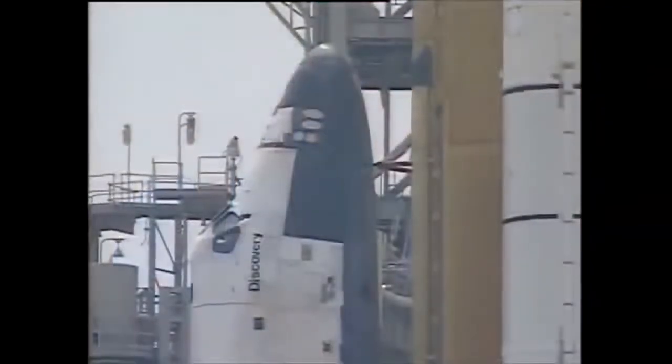By the time Shuttle-Mir ended with STS-91, seven American astronauts had completed extended stays aboard the Russian space station.